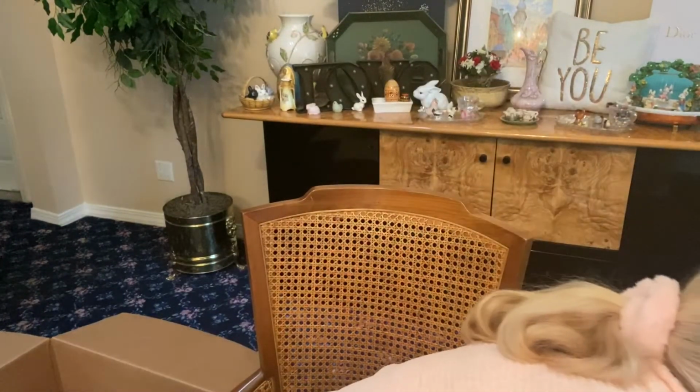Gonna have all the newsprint all over it. I never opened these after I got it, so this is like a surprise to me. So we have another one from Japan. And it's like green with gold. Miniature teacup collection. Oh my God, this one's so pretty.